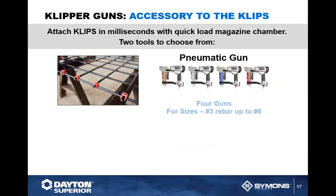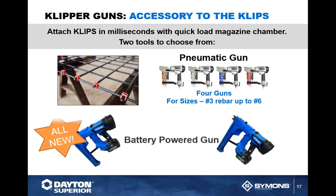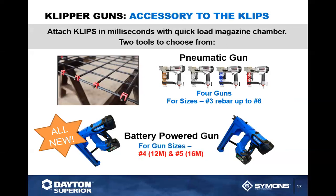Clips themselves, typically the guns themselves, actually, we have 2 versions available. We have a pneumatic gun. Typically, each gun on the pneumatic side is based off the size of rebar and the size of the clip that it'll attach. But we also have a brand new battery powered gun, so you don't have to drag that hose around on the job site anymore.